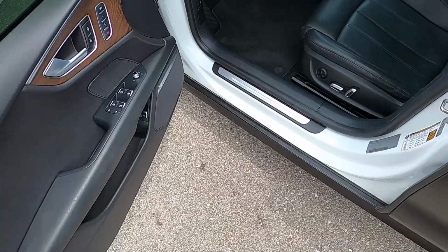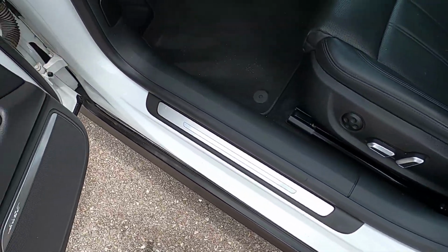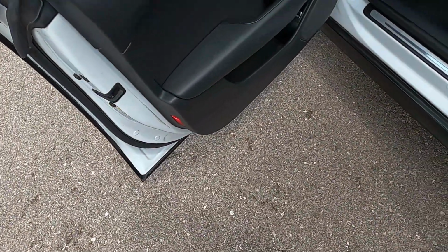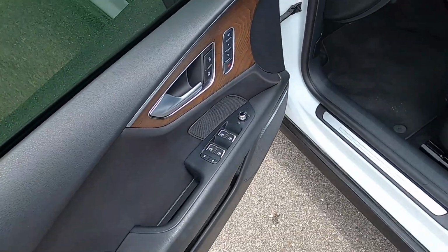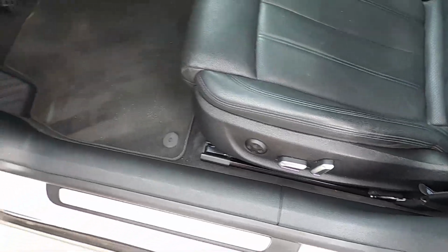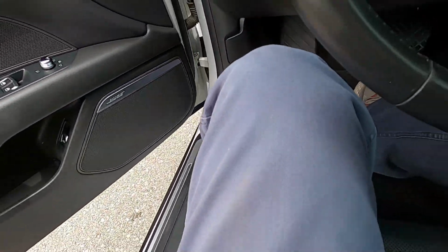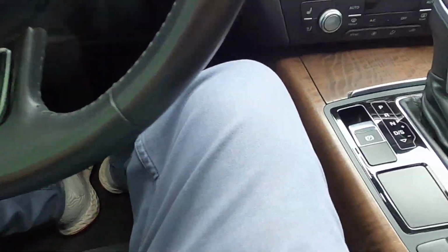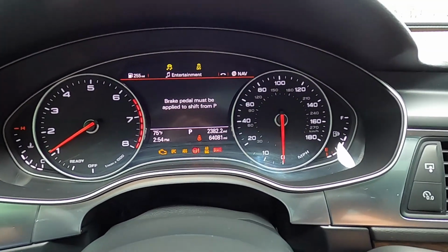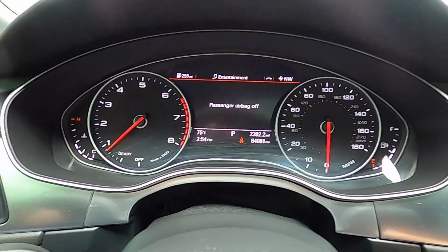So the door jambs were not wrapped, so you can see the factory white coming through there, then on the insides of the doors as well. So we do have black leather with wood grain inserts, power adjustable seats with adjustable lumbar controls there. Express up and down windows for all 4 doors. Push button start. Fires right up, no problems. No warning lights. Car's in great shape.